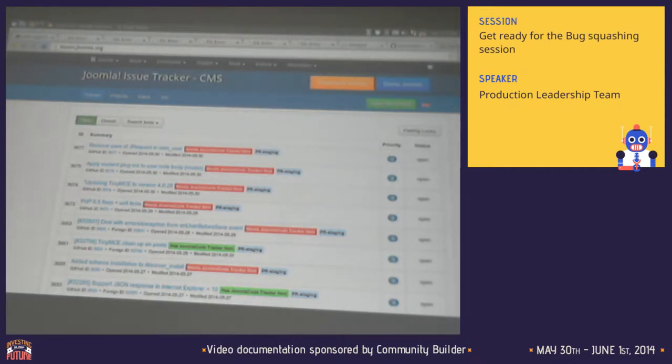Basically, you need to get the latest code, then you need to find an issue to work on. There are different ways you can work on issues. One of the easiest ways is by looking at the issues that are available, and first of all, seeing if it's understandable.